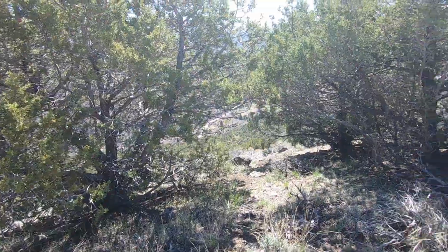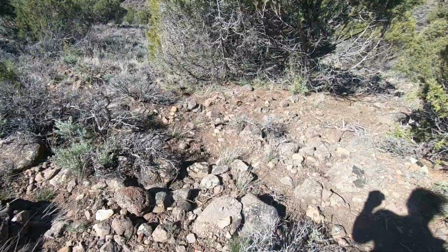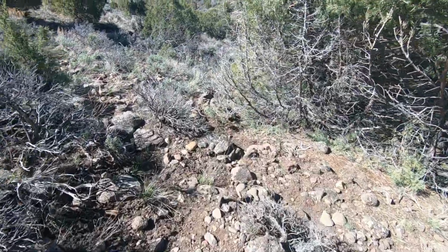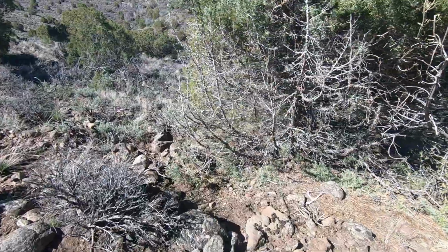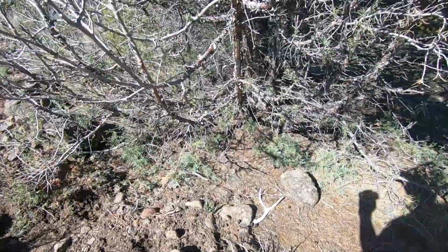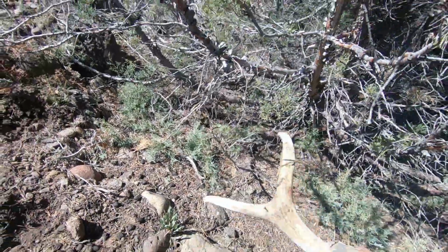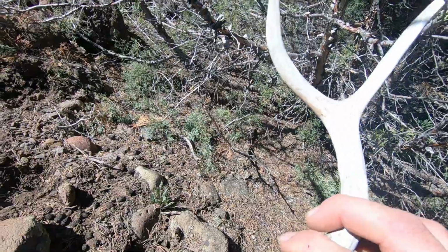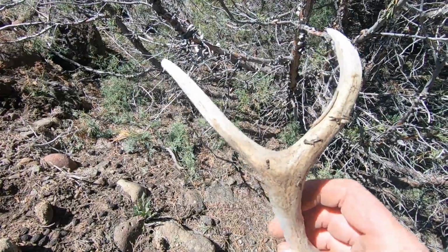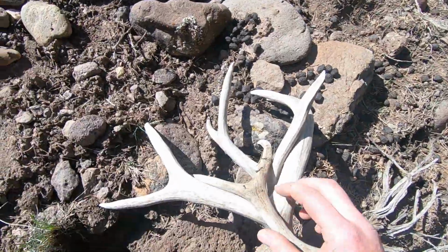Yeah, I'm not seeing this other side. Probably won't find it, but. Okay, well, it seems like we're on the downhill track for size, but managed to find one more. A little 2-point. And, wow. In relatively good condition. It's either last year's or this year's. I'm thinking last year. But that's 3.